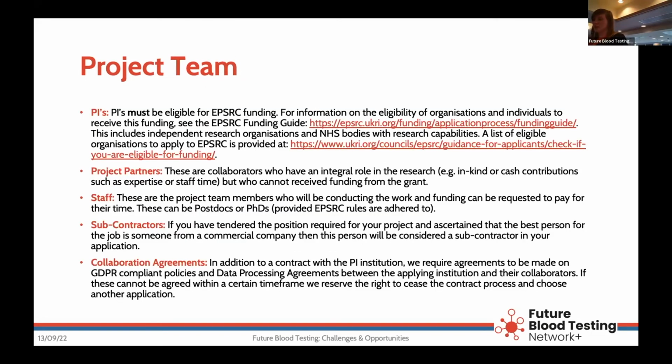So just to remind you, your PI, your principal investigator, must be eligible for EPSRC funding, or at least must belong to an organisation that is eligible for EPSRC funding, because I'm aware that some of you belong to more than one organisation. So as long as the funding goes to that eligible organisation, that's fine. This does include independent research organisations and NHS bodies with research capabilities. If in doubt, come and ask us, or look on the EPSRC website, we'll be able to help.